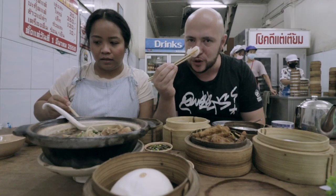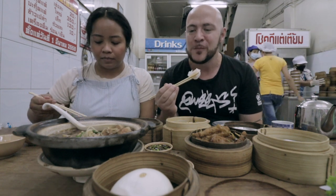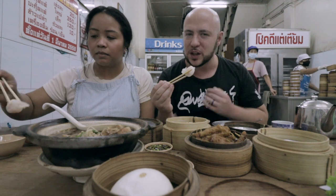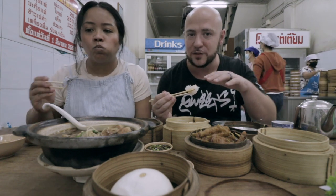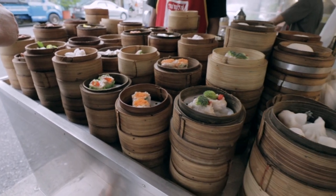Very nice har gow with that shrimp filling. Very strong sesame oil flavor, which I love. And if you saw our video in Trang, another famous city here in South Thailand for dim sum, put a card up if you want to check that out. The selection here is very different than that.